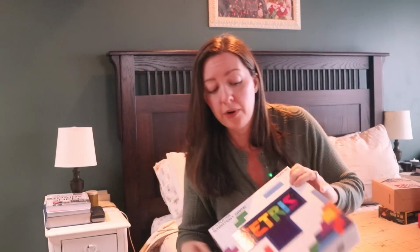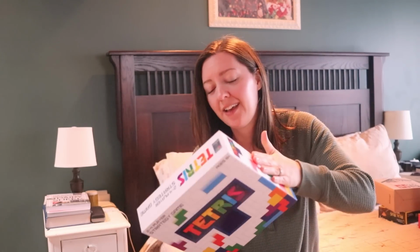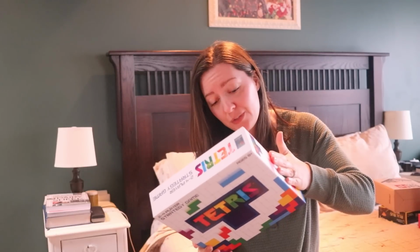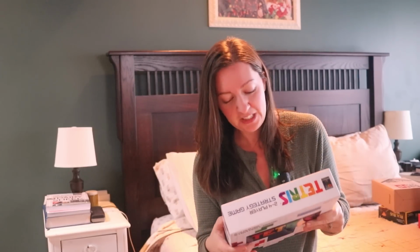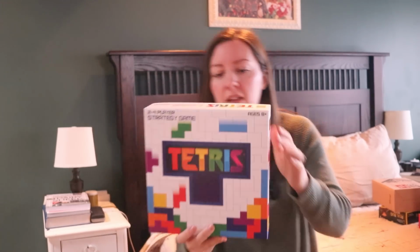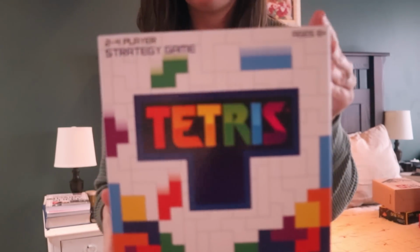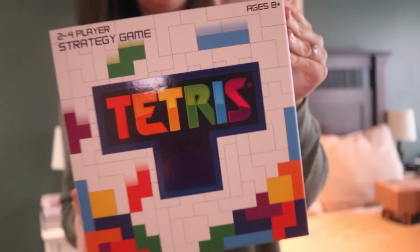Now her board game or game that we got for her is Tetris. Another thing that just brings back the memories for me, playing Tetris on the Nintendo. Yeah, those were the good old days. So this one says 8+ on it, but I think she'll do just fine, especially if either Matt or I help her. Last two things.